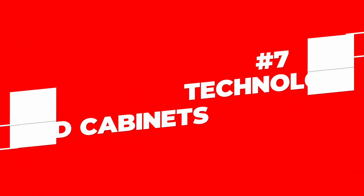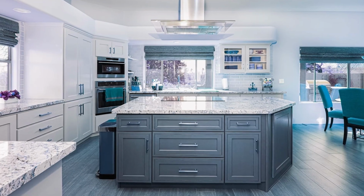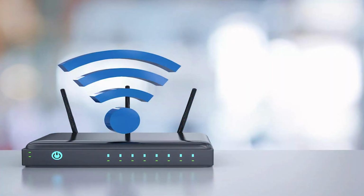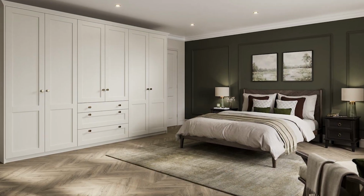Number 7, another cool feature for those who love technology and organization. We're seeing a lot of these builders are adding these technology cabinets so you can put all your Cat 5 and cables and Wi-Fi, all of that all in one place. Maybe it's either in your laundry room or your primary bedroom closet.